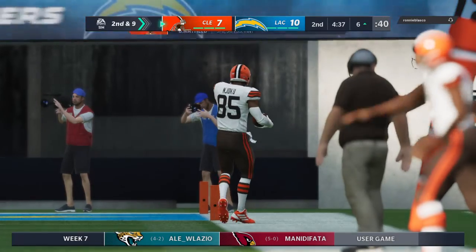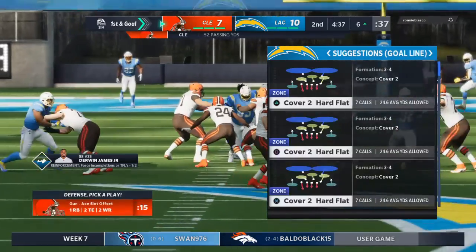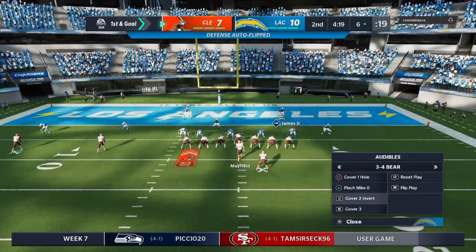This throw caught right around the 6. And he'll be out of bounds about a half to a full yard shy of the 5. 1st and goal, Cleveland. First target, first catch, and a 1st down.